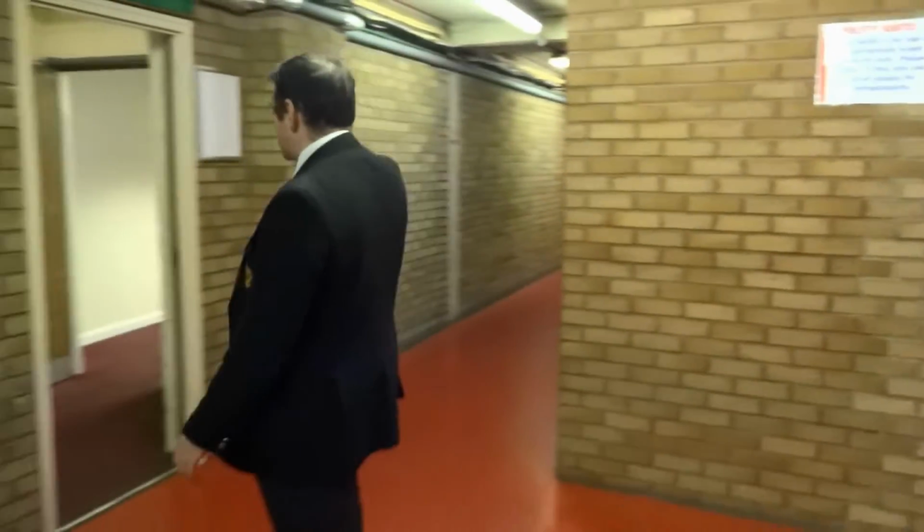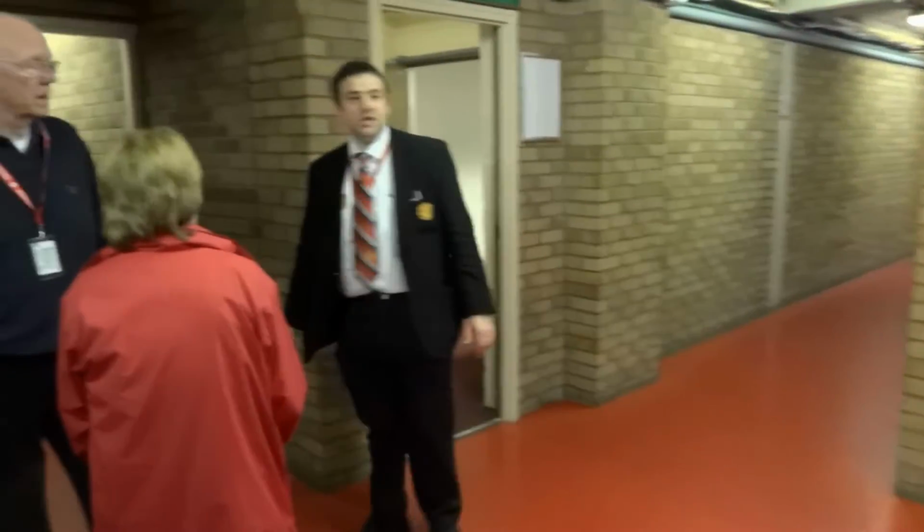So if you're not scared of heights, why not try watching a game from the back of our Sir Alex stand? A lot of stairs to climb, but you do get great views of Manchester and the surrounding areas. And this space now has been given over for the UEFA Champions League office.